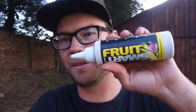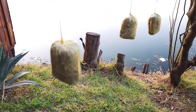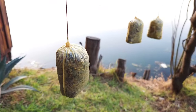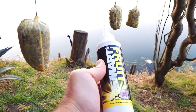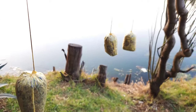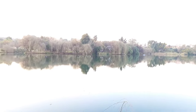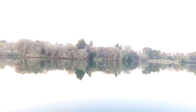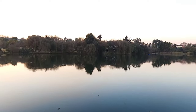Let me get my fingers down and dirty, and there you have it, the dirty work done. The solid bags are fully covered in the fruit smart liquid, and they're basically ready to be cast out. And just show you guys, I can fix the lighting over here.